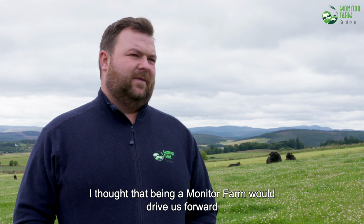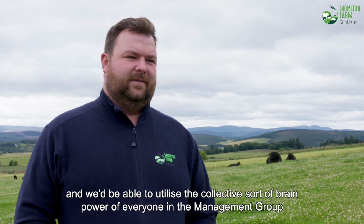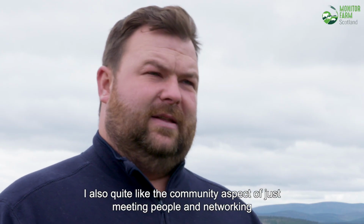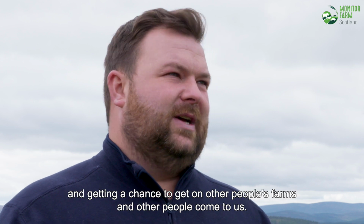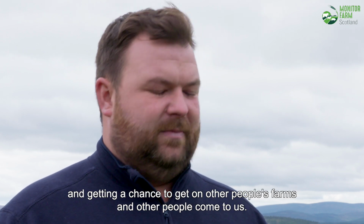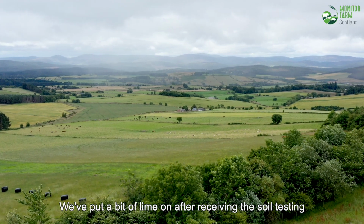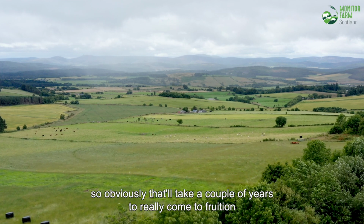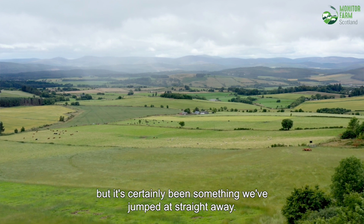I thought that being a monitor farm would drive us forward and we'd be able to utilise the collective brain power of everyone in the management group and the community groups. I also quite like the community aspect of just meeting people and networking, and getting a chance to get on other people's farms and other people come to us. We've put a bit of lime on after receiving the soil testing, so obviously that'll take a couple of years to really come to fruition, but it's certainly been something we've jumped at straight away.